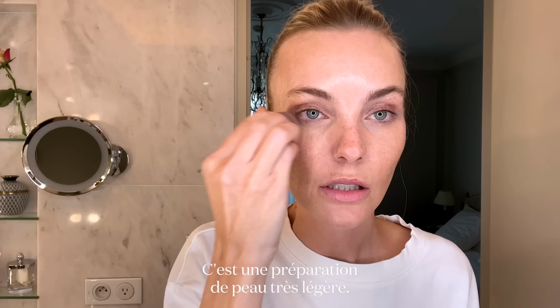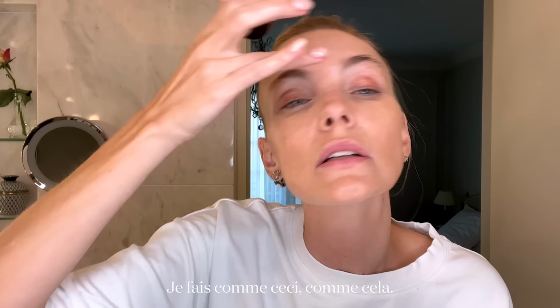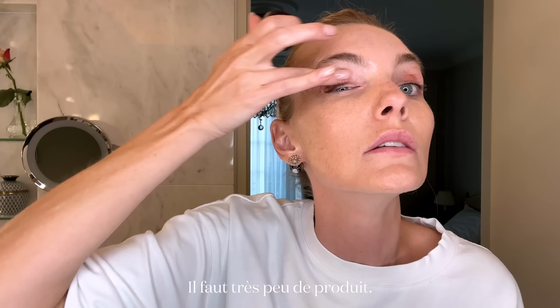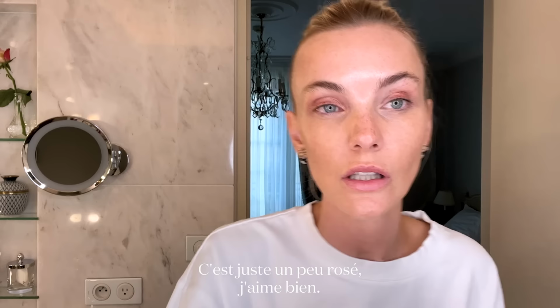This is a very light skin prep. I'm very basic. This is a rose gold from Charlotte. It's something that I just use with my finger. And I go like this, like that. So you tap and go like that. See, it needs very little product. You see, it's just a little rosy situation that I like.